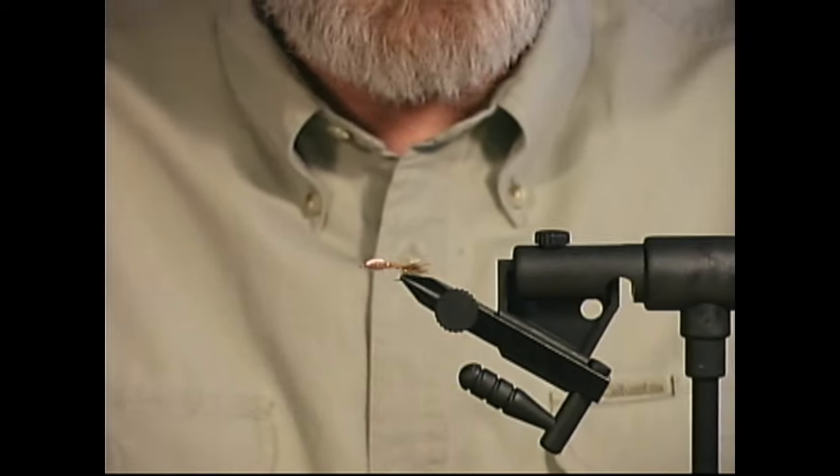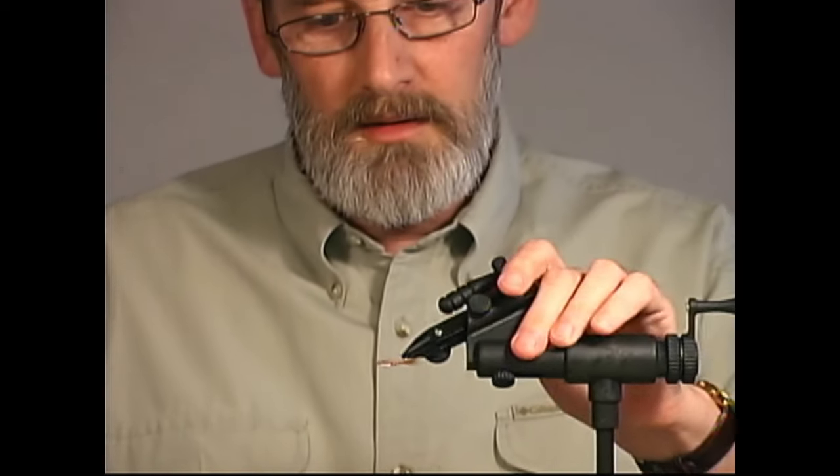And that completes the clear Antron flashback hare's ear.